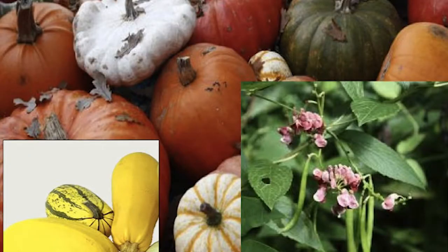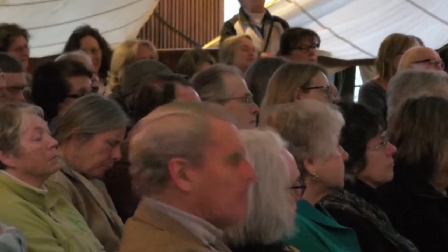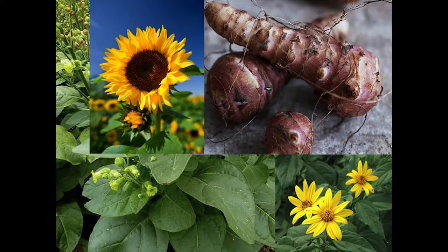Pumpkins, squash, peas, and beans are native to New England. You can still find peas and green beans and a type of melon growing wild here. You have to really look, but they're there. The common sunflower is native to New England. Jerusalem artichokes with their cheery yellow daisy-like flowers were cultivated in summers and the tubers were harvested in the fall.